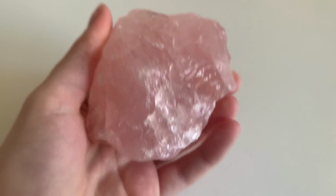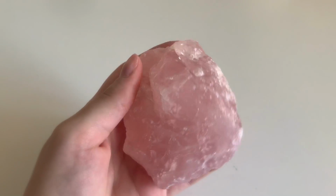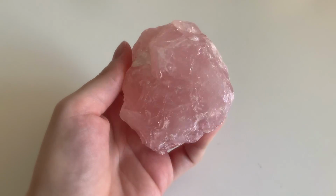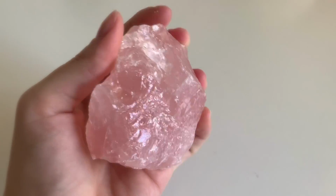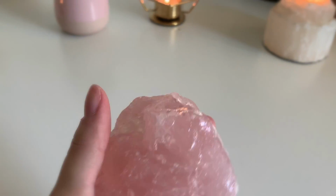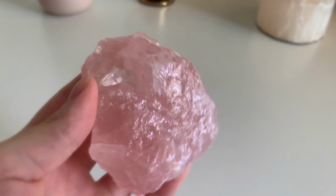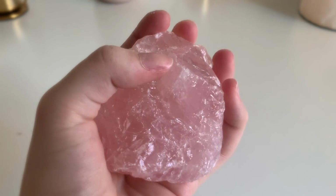Beautiful chunky piece of rose quartz that I own. It's actually my very favorite piece of rose quartz that I own. It's quite large. It fits very beautifully into your palm, and it feels quite heavy too. I'm not gonna lie. It has this beautiful, rich pink color.